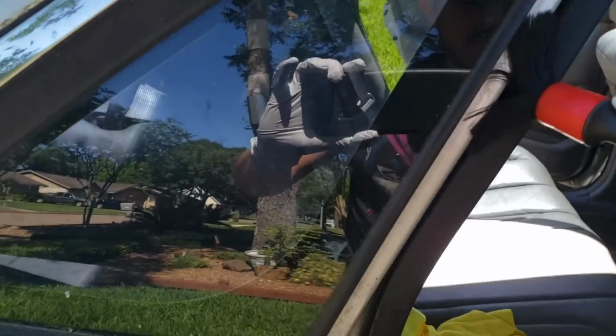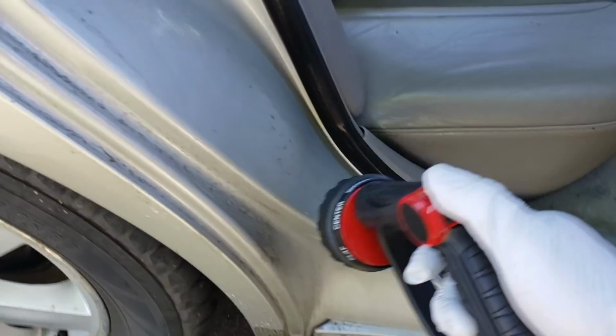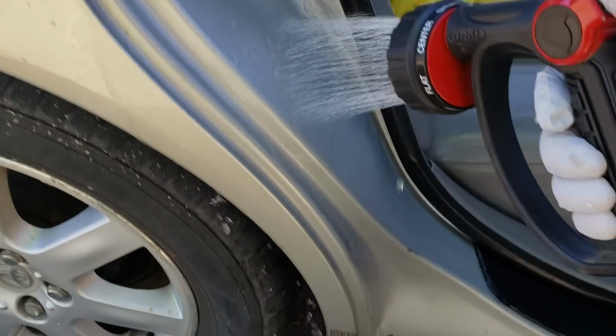But please keep in mind, it is quite difficult, especially just with a phone, to try to record and to clean at the same time. So that's why my camera's moving all over the place, the shot's kind of off, and I keep on missing spots of what I'm cleaning.